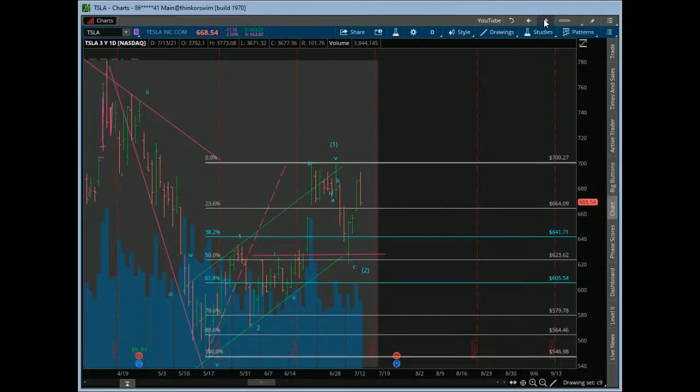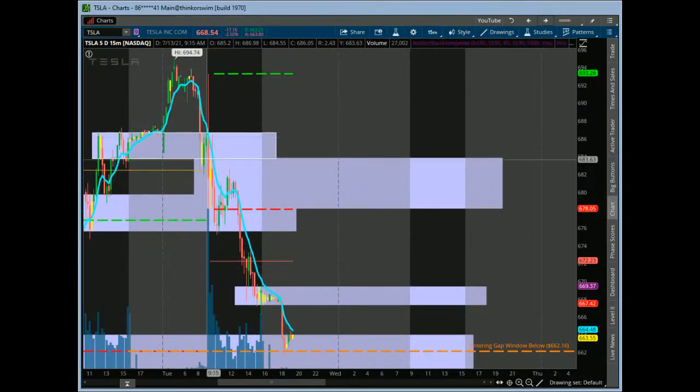And here you can just see a quick drop at the open. We chopped for a little bit right here. We had kind of a triangle here intraday. Once we broke that with some volume, right, Tesla started to work its way down. And then, yeah, let's take a look at SHOP.